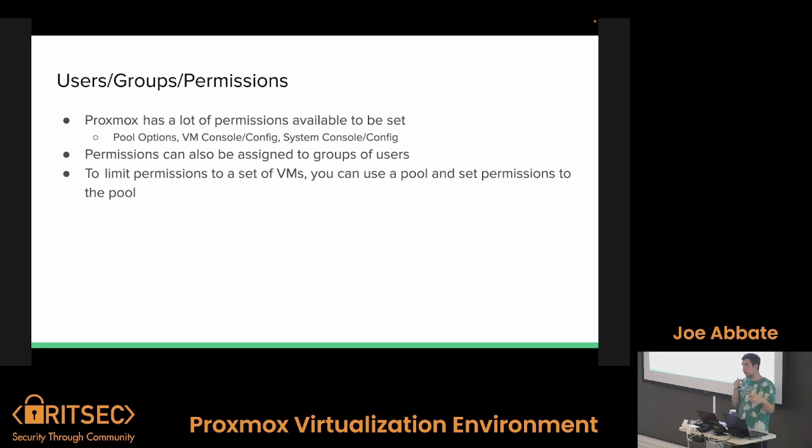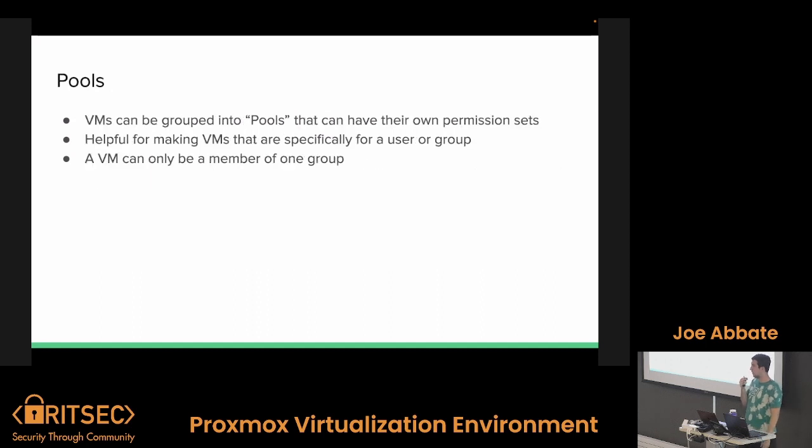All of that will apply to the entire system, the entire cluster. If you want to limit it to just a specific set of VMs, let's say a user has 5 VMs they're trying to use, and you only want them to be able to fully manage those 5, you can create a pool and then set the permissions, binding the user, the permission, and the pool. Pool is just a fancy word for a folder.